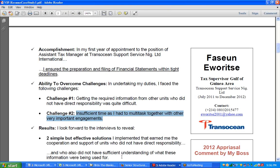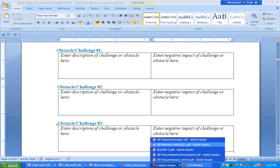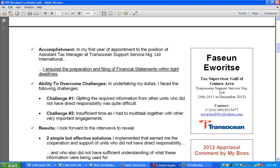And the challenge is made up of 2 parts. There is the challenge, and there's also why it is a challenge. The reason I put it that way is because some people are very poor at describing a challenge. So let me give you a bad example. When you ask somebody for a challenge, because they speak in their head, they think that what they have in their head is what is out there, or they live with the illusion that they have already communicated everything that is in their head. So they will tell you something like, challenge number 1, getting the required information from other units, and they'll stop there.